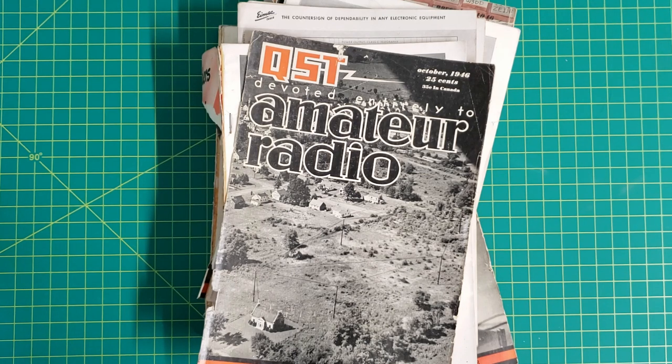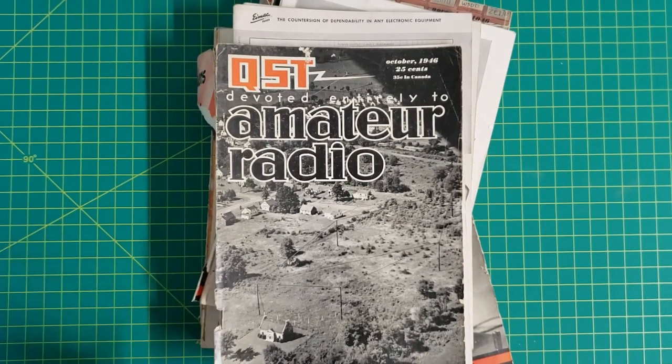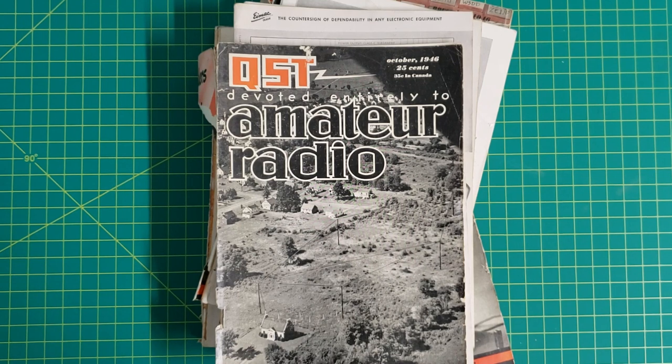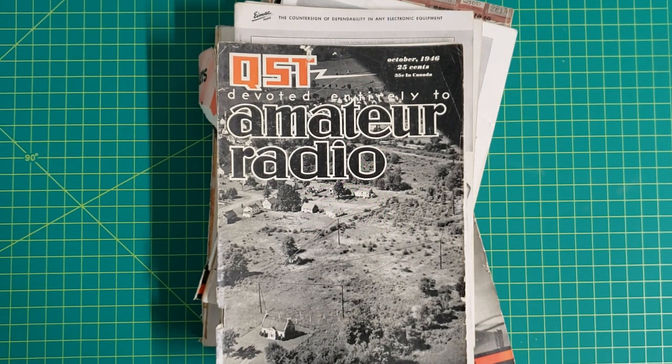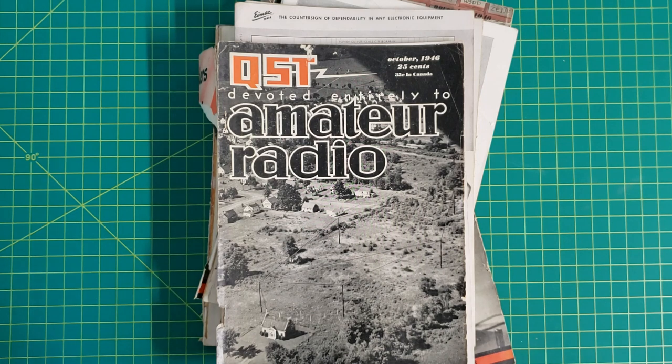Some of them are in fairly decent shape. Some of them, as you can see, have the covers and pages torn. I think overall I paid $10 for the lot, which I think is 15 magazines or so, a few duplicates. But anyways, let's go in.